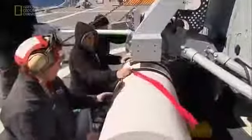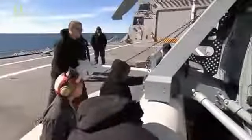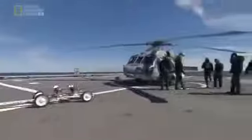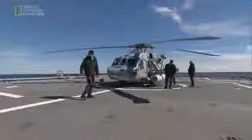Release the straps. All right, slowly raise the weapon. Up. The ALMIDS is housed in a 370-kilogram pod attached to the helicopter and controlled from the cockpit. Once the pod is ready to launch, Captain Olin and his Navy crew resume control of the mission.